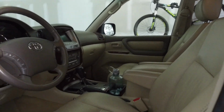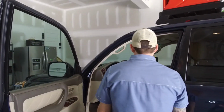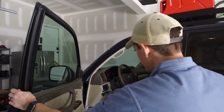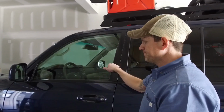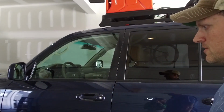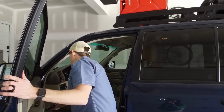And actually, for almost 300,000 miles on this thing, the interior is not in bad shape. I have tried to take good care of it since I've had it in my possession, and kept up with the inside and kept it clean. We'll do a quick look under the hood.